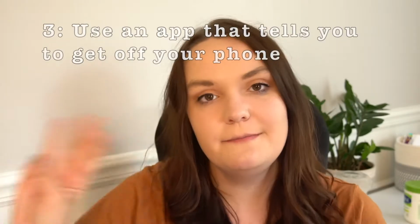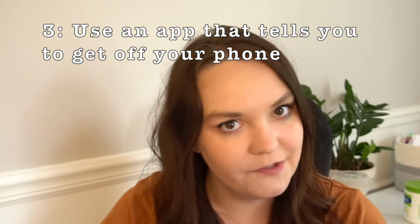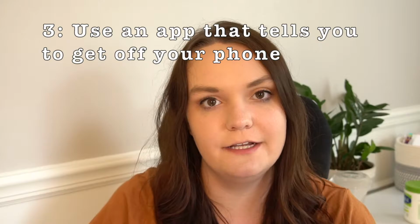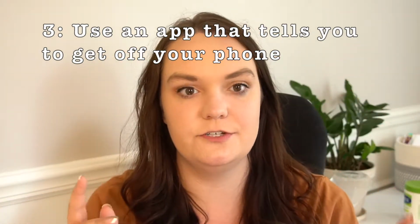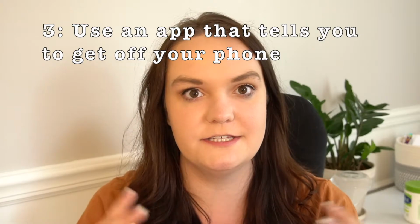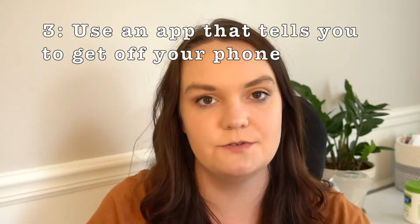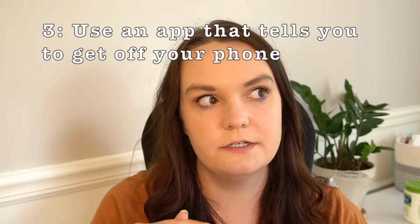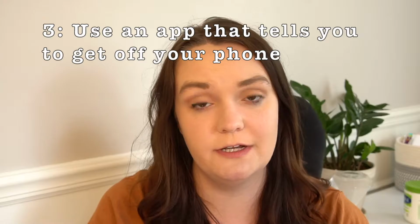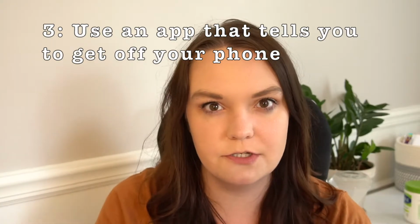Tip number three is to use an app that tells you to get off of your phone. There are tons of apps on every different app store out there where you can just search phone timers, phone limits, screen time, screen limits, etc. And you'll find tons of options where you can go into the app and have it tell you to get off your phone after you've spent X amount of time on it, kind of like what Instagram can do with the notifications.